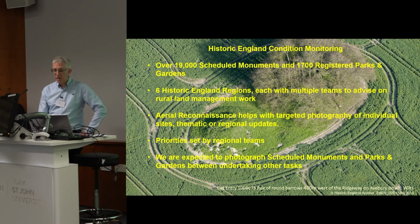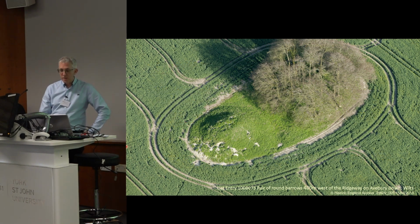We are expected to photograph protected sites between undertaking other tasks as well, to maximise time in the air and to report damage. This is just one example of the detailed photography that we provide to colleagues.